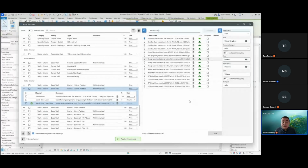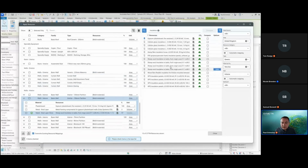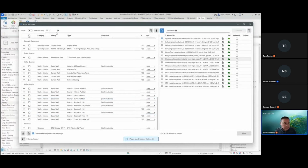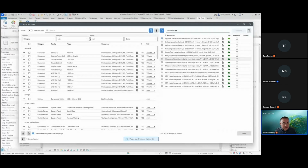So the process that we need to go through is really working through all of the families within the project, finding the right EPD data, and then associating that to the families. We've got a number of tools to help us with this. So obviously we can search. So if we're looking for a specific family, we can just start to type those things in. So as we type in here, it will start to filter out so we can find things quickly. We've got some filters on here as well that allow us to look for specific categories or even specific families as well.